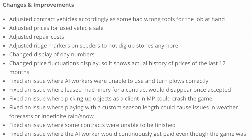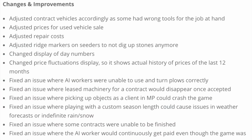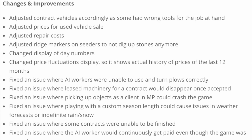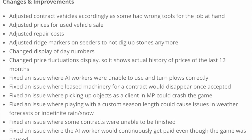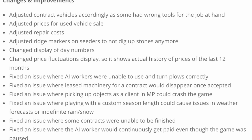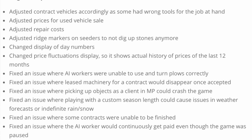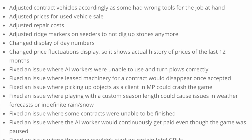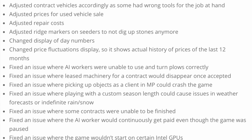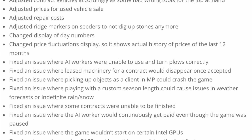They've adjusted the contract vehicles accordingly, as some had the wrong tools for the job at hand, adjusted the prices for the used vehicle sale, adjusted repair cost, adjusted ridge markers on seeders to not dig up stones anymore, changed the display of day numbers, changed the price fluctuations display so it actually shows the history of prices for the last 12 months, the actual history. That is going to be super beneficial. Fixed an issue where AI workers were unable to use and turn the plows correctly.